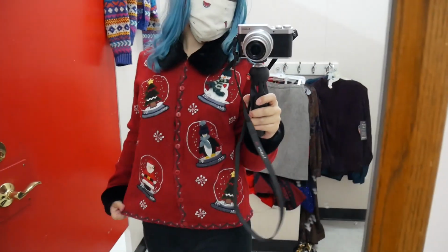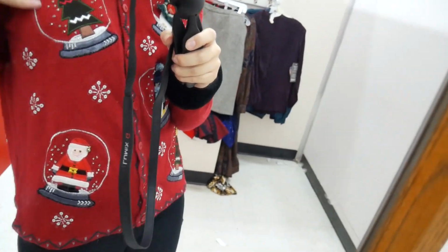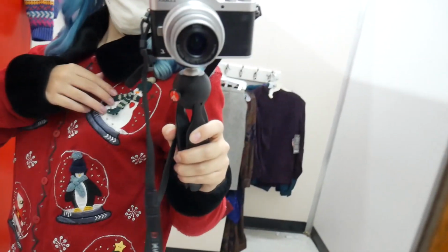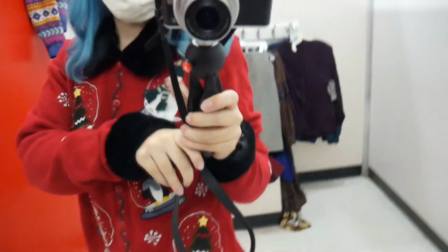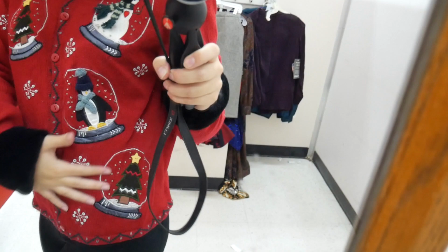And then this here was a super fun Christmas sweater. It had a nice faux fur collar and nice faux fur cuffs, and then I thought the sweater itself was really nicely detailed. The snowman and the penguin scarves were individual knit pieces, which I thought was super cool and very exciting and fun. I didn't pick this one up though because it is red, which is not my fave.